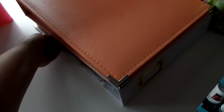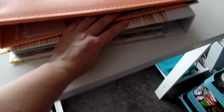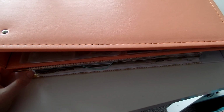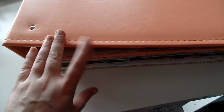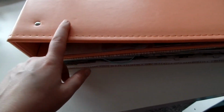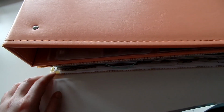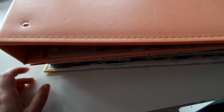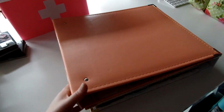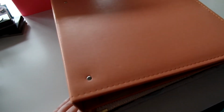Then I brought my albums. I like to take the whole album with me because I then know where I was with the Project Life, which date I was. It gets kind of heavy though, so maybe next time I will just write down where I was and only bring the last layout or something like that, and not bring the whole albums. Or bring a smaller one which I can keep my finished layouts in. So I brought 2014 and 2016 because that's the one I'm working on right now.